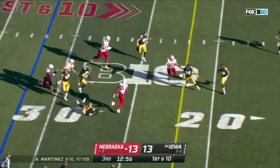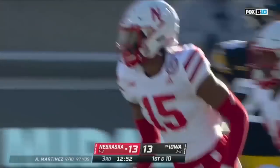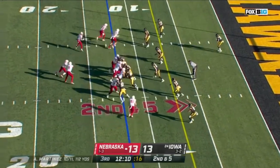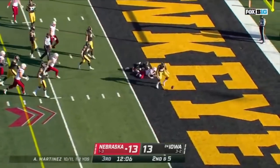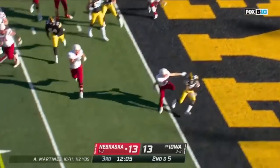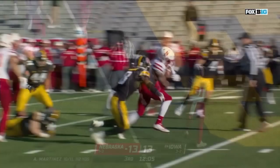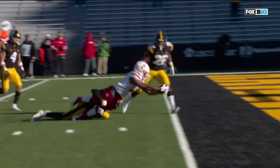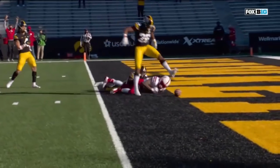Here's Xavier Betts. He's inside the 20. Robinson in motion. Johnson breaks through, dives for the touchdown. He broke the plane before that ball came out. You'll see him extend the ball here towards the goal line. Clearly gets that thing across the plane before the knee.